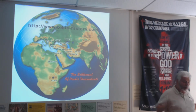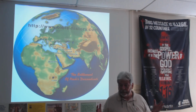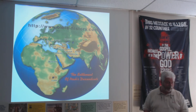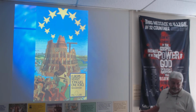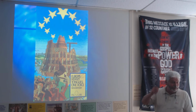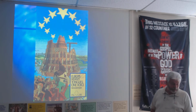Now, if you think about the Tower of Babel, we should think of it as a symbol of disobedience against God, right? And how God had to intervene to force obedience. What's interesting to me is that I came across this, which became a stamp. I think this was either a stamp or a picture that they were going to put on a stamp for the European Union. Notice Europe, many tongues, one voice. What are they signifying here? Let's go back to the Tower of Babel. Let's have one voice. They're using a symbol which is a symbol of disobedience to God as their symbol of unity in the European Union. Astounding. And that's where we are today.